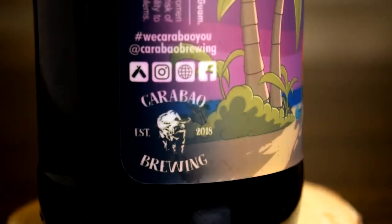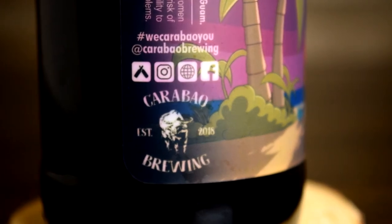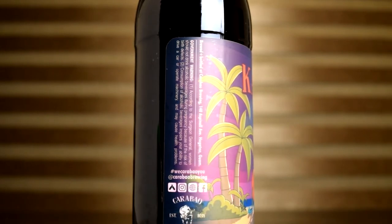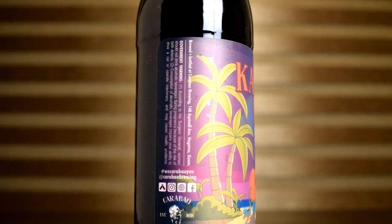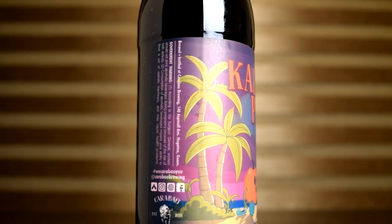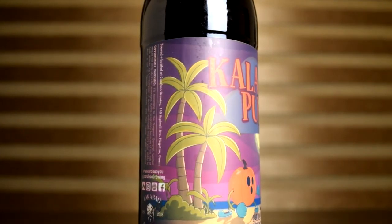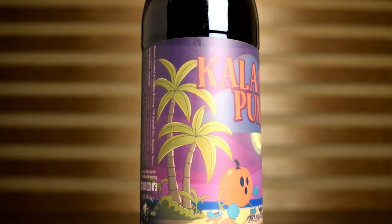It was released a few months ago, I believe around October, like the Halloween time when a lot of the other pumpkin-based beers come out, but I just didn't have a lot of time to drink. I drank a lot of things, and these days I try to not drink so much during the week. But I finally made it around to drinking this beer, and I'm super excited.